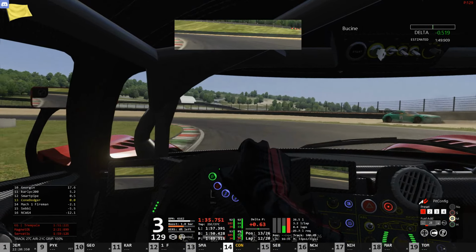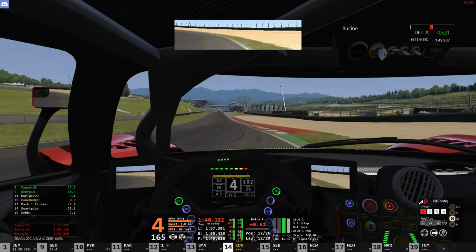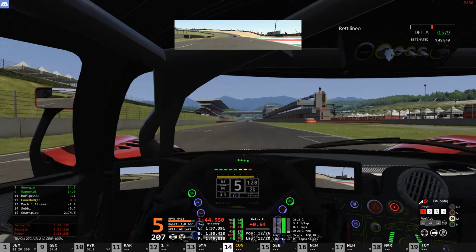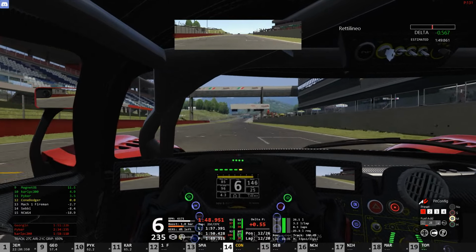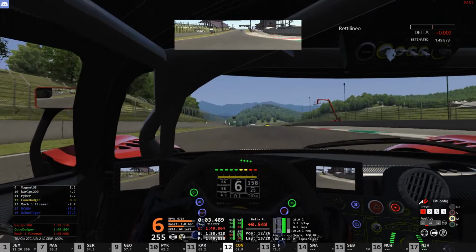Oh, we got one backwards in the grass here. That will put us in 11th, I believe. Let's see. Maybe still 12th? Not sure. Oh, Piker just came out of the pits in 11th. Alright, there's our race.